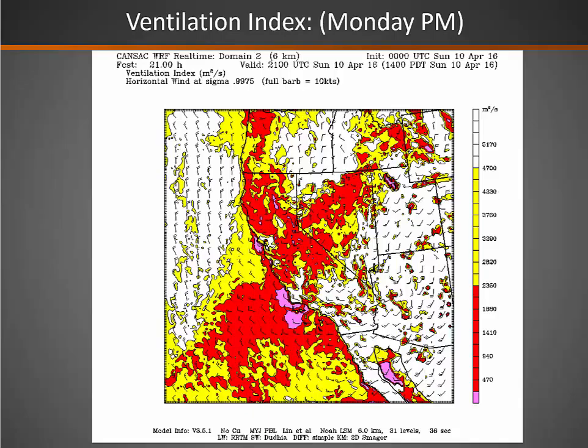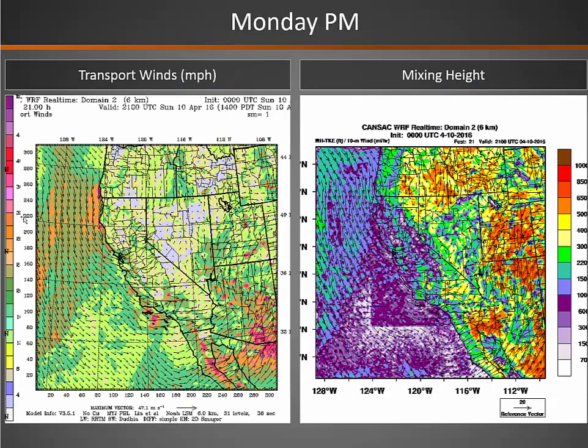If we break it down into the individual components of that ventilation, horizontally, that's transport winds, and you can see quite good out of the south this afternoon coming into parts of Utah and also parts of Idaho. Much lighter winds across parts of northern and central Nevada. And on the right-hand side, we see, again, pretty good vertical mixing here with these orange shades, 6,000 to 8,000 feet above ground level across Utah. Lower amounts, maybe 2,000 to 3,000 feet across parts of Nevada. Good vertical mixing up in Idaho for the most part.